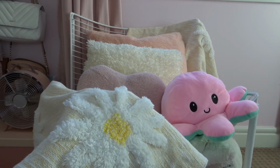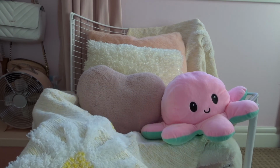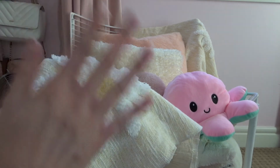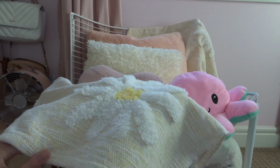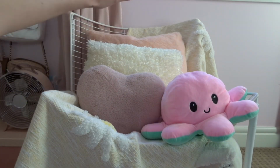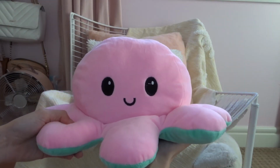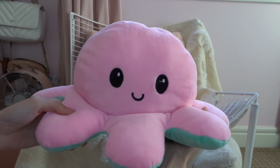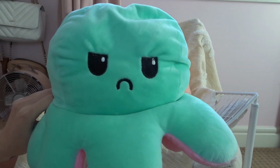Like, I saw this at my job and I was like, I need to have that. I definitely need to have that. I'm on a yellow kick right now. I've always loved yellow, but I'm trying to like slowly incorporate more. So we've got this really, really awesome throw. Just got an assortment of pillows as well. And this is a flippy octopus that my boyfriend gave me for my birthday. So he can be happy or he can be angry.